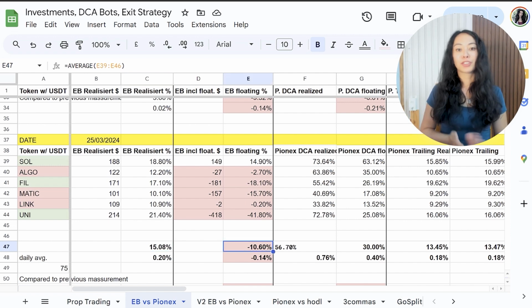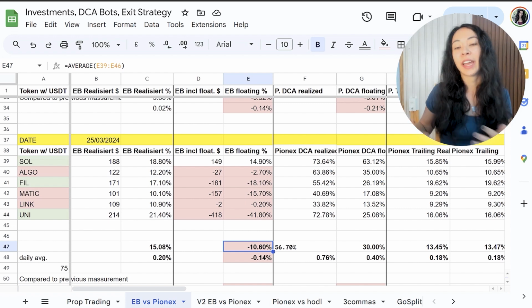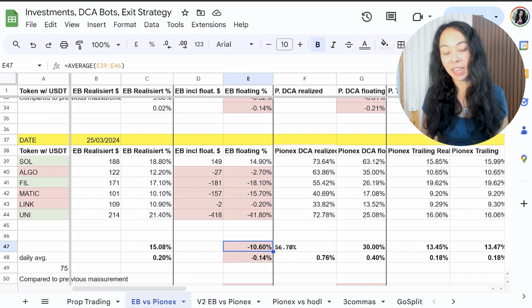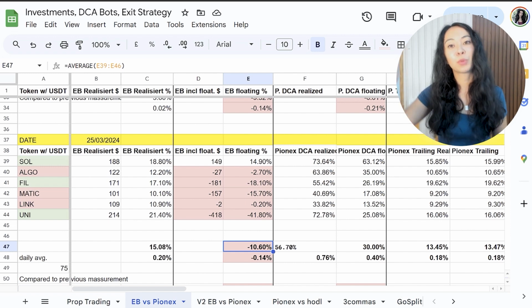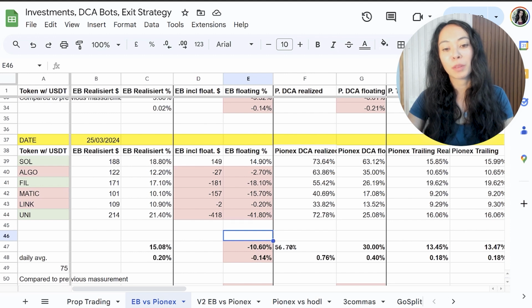Now, let's be honest, those minus 10% are not actually a 10% floating loss. As said, we are waiting for the market correction so that Eazybot can sell those tokens in profit again. So a temporary loss in some way is always needed. We need the volatility of the market to make some profit. So don't be stressed about it. And those minus 10% are not actually minus 10% because we are still holding some Solana token, Algo token, whatsoever. But of course, they still have less value than when we initially bought them. But it's not that easy to track, so we are sticking here with the minus 10%.